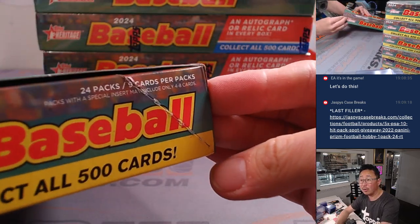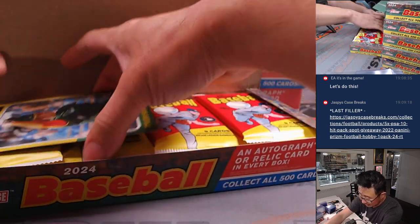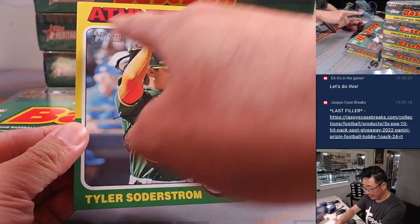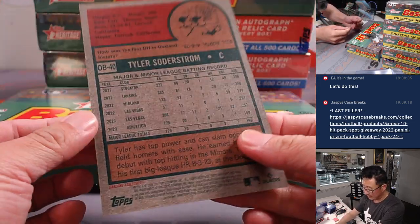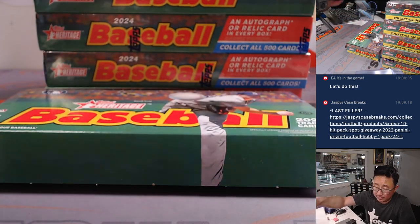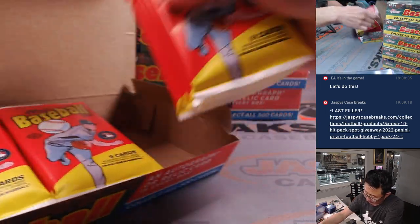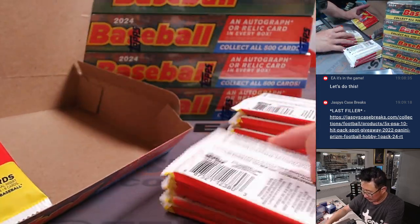A lot of cards in here. This is all the stuff we're looking for. Garrett Cole on top, celebrating the 1975 set. Facsimile autographs as well. Box toppers are always fun. Let's keep these over here. Let's put the team list right there. And let's roll. Good luck, everybody.